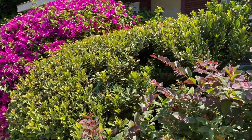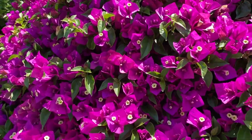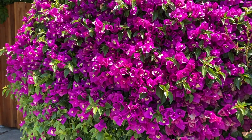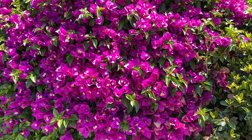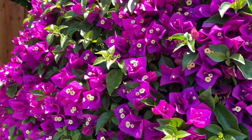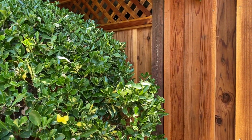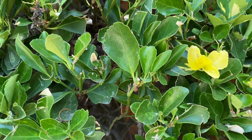Let's take a look at the backyard. You can see, oh wow, this is a bougainvillea bush. It's like a tree bush in front of our house. It shadows a little bit of the sunshine, and too much sunlight it filters out, so two sides of it get a little bit cooler for the room, but it shades a lot of the sunshine.